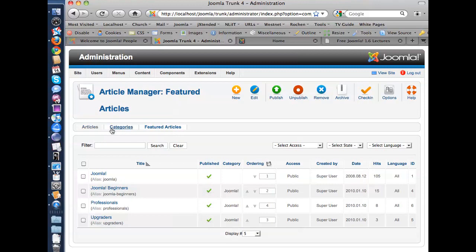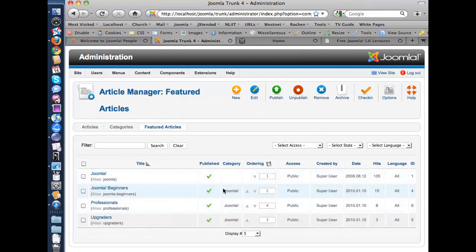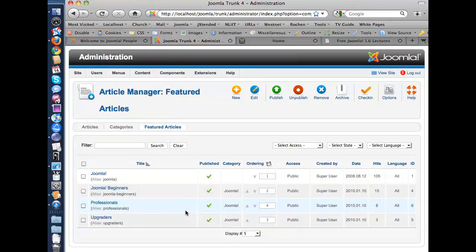Again, I mentioned before the submenu is trying to tie together common features, and this is an area where we've added the featured article management in the context of what's happening with the rest of the article system. And not much has changed here. Any article here you mark as featured will turn up in the featured articles. The main purpose of this view was to allow people to set specific ordering for featured articles. I really don't know whether that's totally necessary anymore with all of the options that we've got for displaying ordering, but it's there.